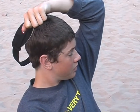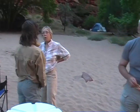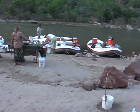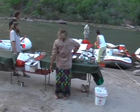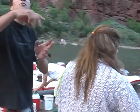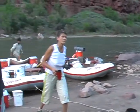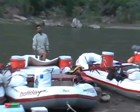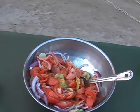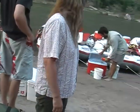Camp spot, Pot Creek number 2, having hors d'oeuvres. Anyway, this is a really intensive labor going on here.